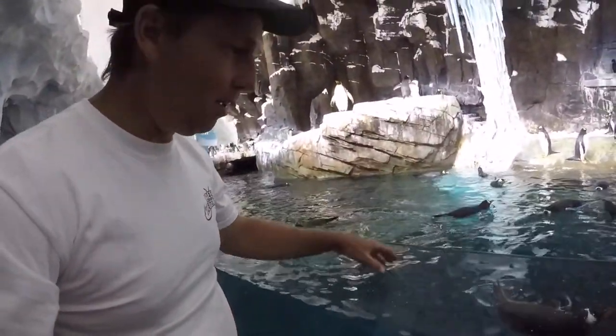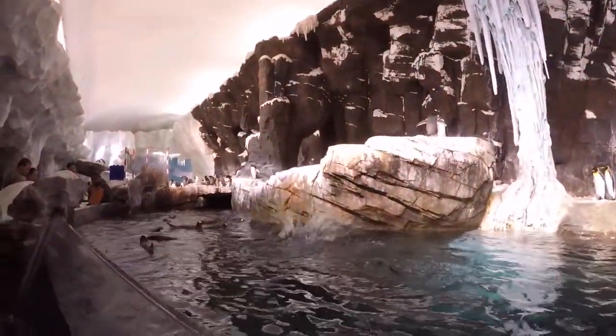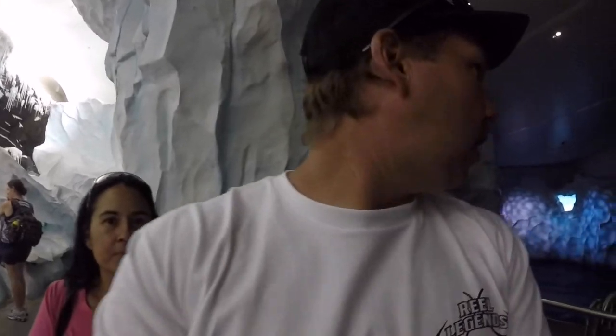Want to just reach over there and touch them. Yeah. That's how close you are to them. Tom. Anything? I like it. I can tell you, you freeze your butt off in here. You come in from that heat, you almost want to cry. That's how cold it is. I wonder how cold it is.